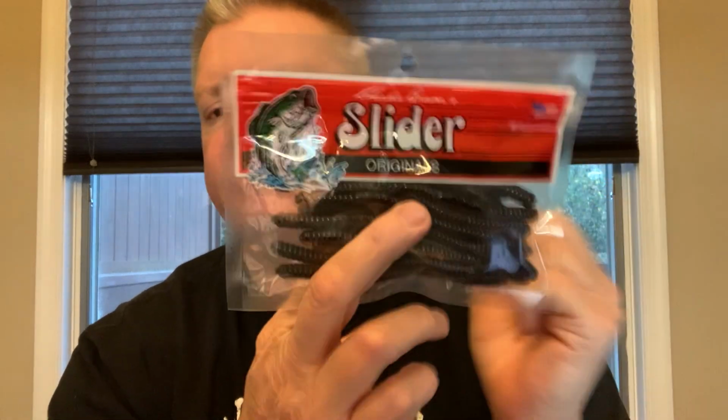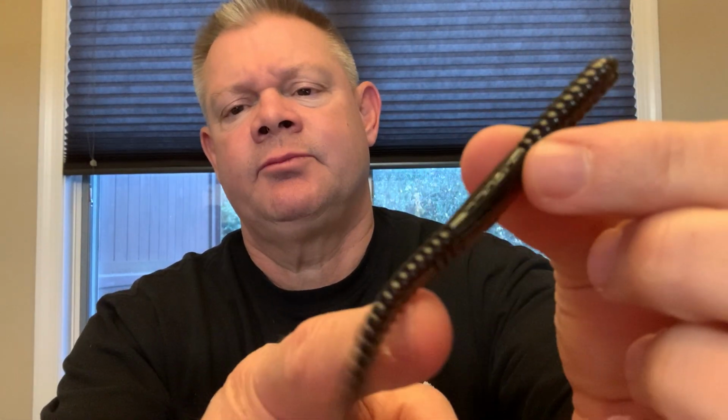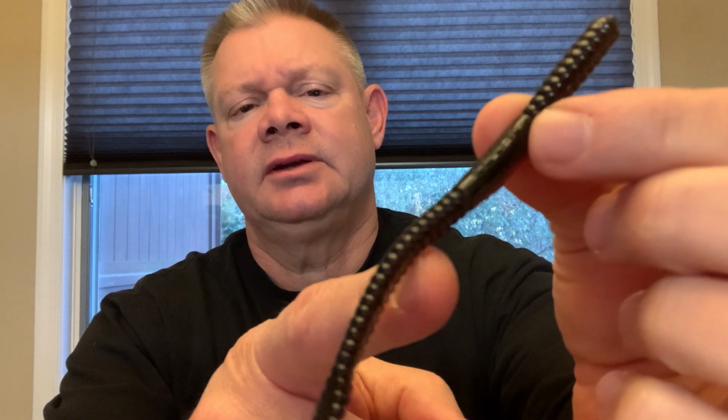All right, I did get a couple bags of worms, and I'm not sure if I remember which one this is. This is their black cherry one, which I didn't have. You can see the label on the back there, black cherry. In this light, I'm not sure if it's going to look like anything other than just black. If I had better lighting in here, I could probably see the difference. It looks like there might be some red flake in there too. Hard to tell, but that's their black cherry, so I'm sure there's got to be some red in there.